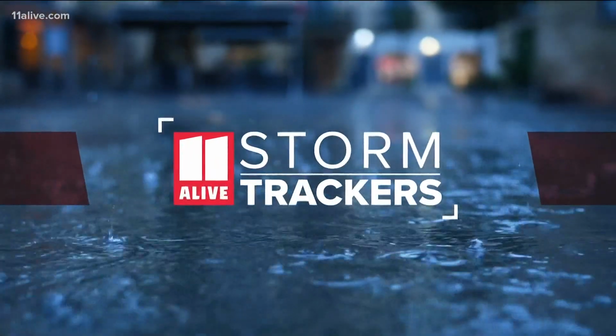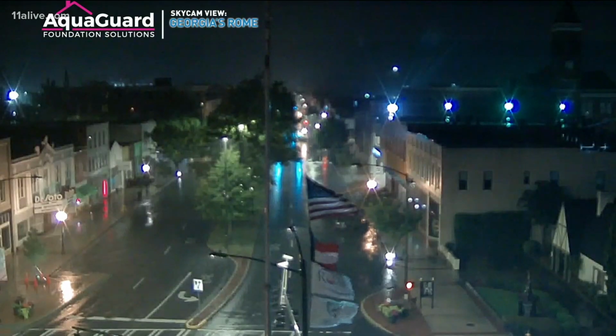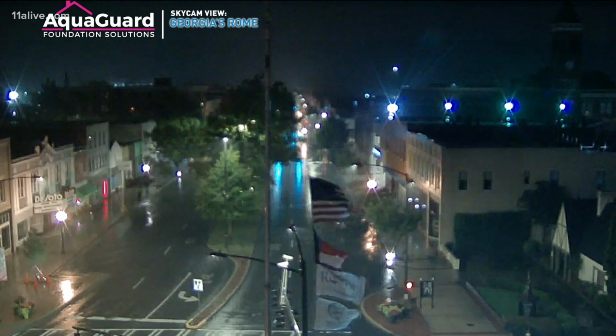And so we've been seeing that and got a couple out there right now that we're watching. We're getting closer and closer now to peak hurricane season. And right now we're dealing with Ida, which is now a tropical depression and spinning bands of rain our way.